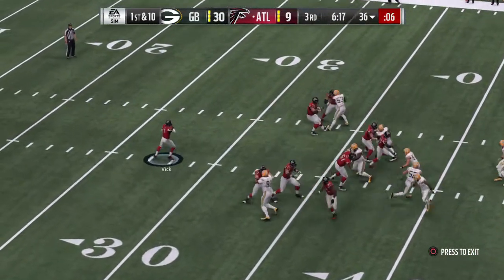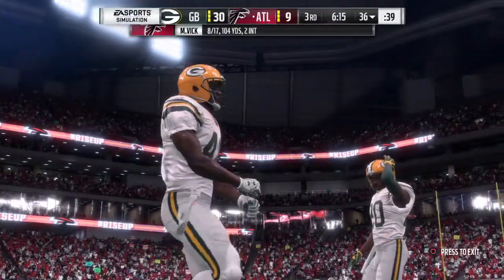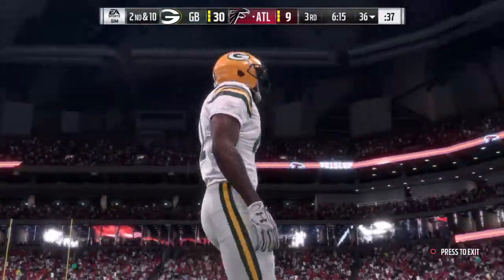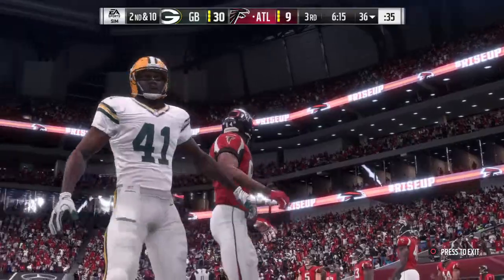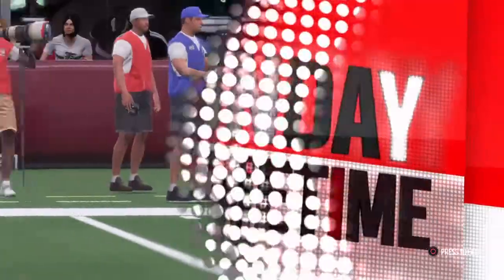They go play action here on 1st down. And his throw's going to be incomplete. Let's face it, perfection is something we all chase, whether it's playing this game or whatever we do. Hard to attain, but that's what they were searching for as that pass goes incomplete.